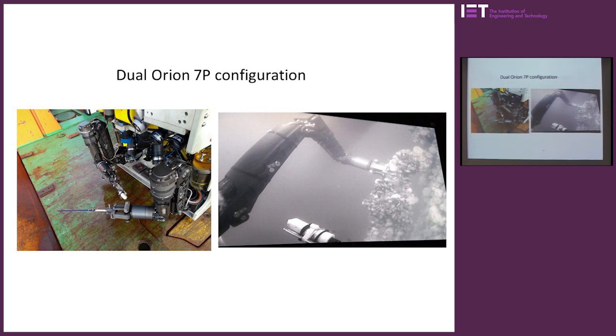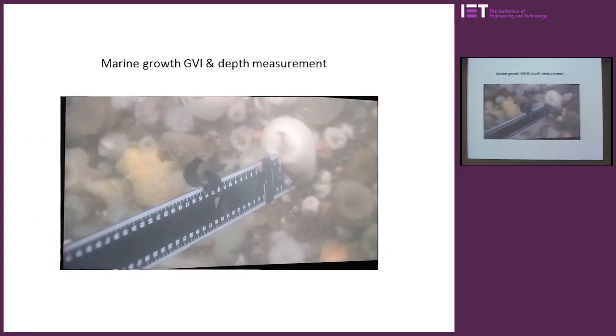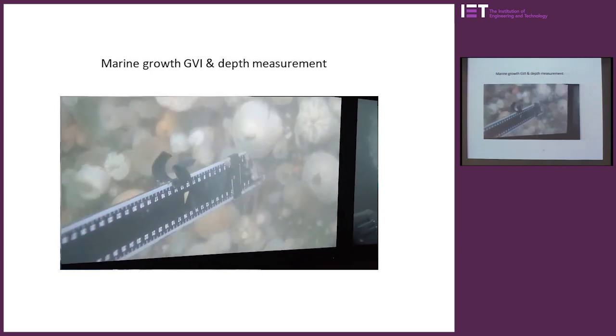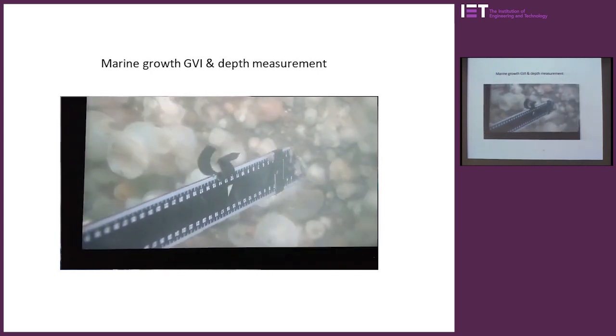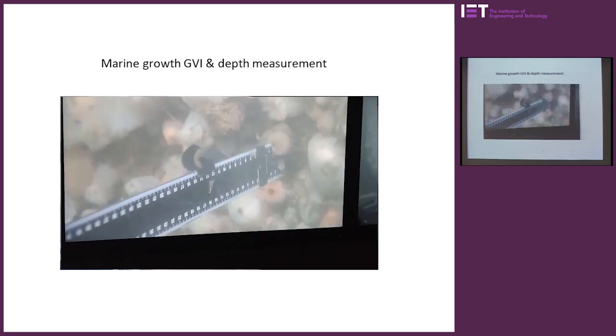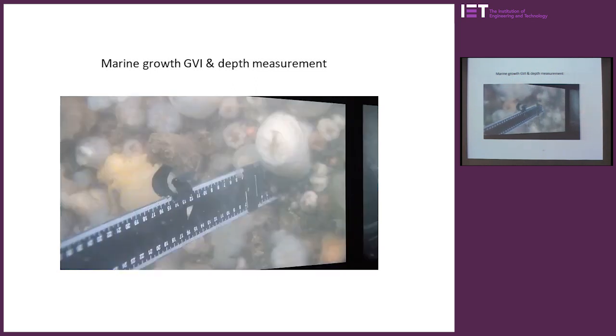So dual Orion, so we've 2 Orion manipulators on the front of the robot. We don't need the full inverse kinematic engine because of the static conditions. So this is marine growth on the underwater structure, probing the depth of marine growth, etc., and maybe figuring out does it need to be pressure jetted off to clean and maybe inspect welds, etc. So you wouldn't know looking at that you're actually looking at steel structure submarine beneath offshore wind.